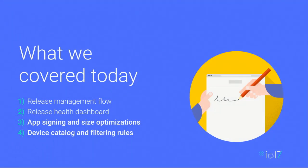We continued by talking about a new program where Google Play can take the burden of signing your app from you. We talked about the security benefits and about the size gains you can get with the app optimizations. Last but not least, we talked about the new device catalog. We showed you the rich device spec, how we group devices, how you can efficiently search and filter the catalog, and how you can see the data about performance of your app on a resulting set. We also talked about the new rules, allowing you to filter your app on the store based on performance indicators.